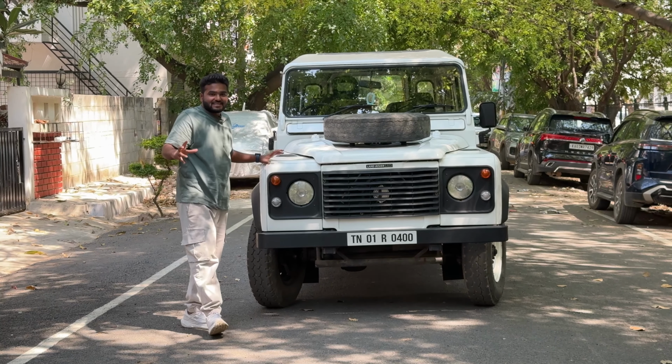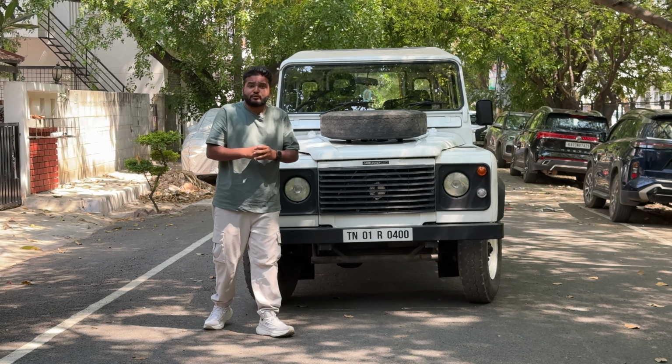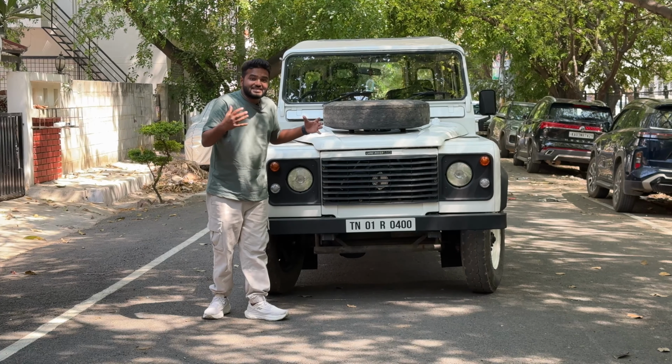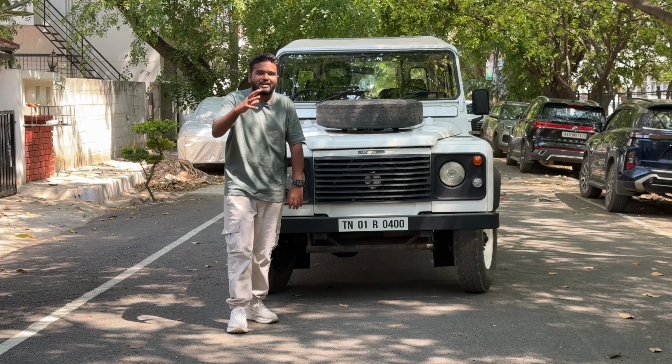In a couple of key statistics, the top speed of this car was 144 km/h and the 0 to 100 timing is 14.7 seconds. The turning radius is a massive 6.4 meters, and this had an insane towing capacity of 4 tons with an impressive water wading depth of 500 millimeters.